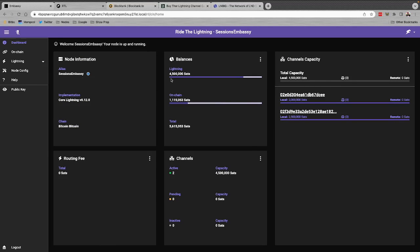If I head back to my dashboard, we can really see everything laid out in front of us. We've got 4.5 million sats in Lightning. We still have 1.1 million sats on chain. There's our two channels, our capacity, and we can see an overview. Hey, we've got 2 active channels with a capacity of 4.5 million. All of that right there.